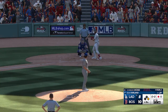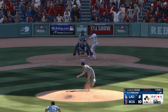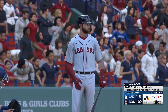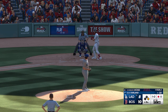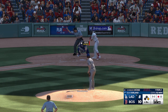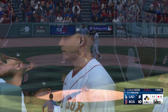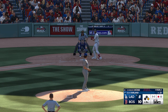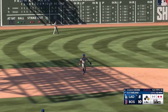And now the catcher comes up to hit. Connor Wong. And the first pitch misses for ball one. One ball, no strike. Abreu leads off first with one away. Next offering is in for a strike. Line drive to short and caught.